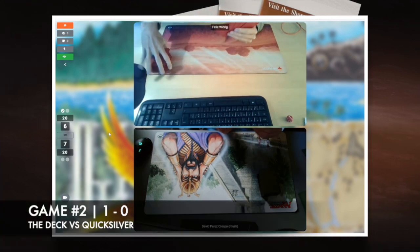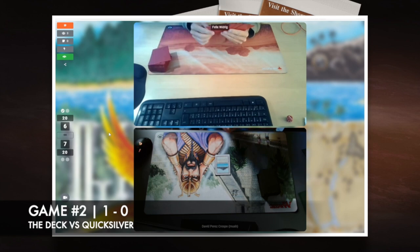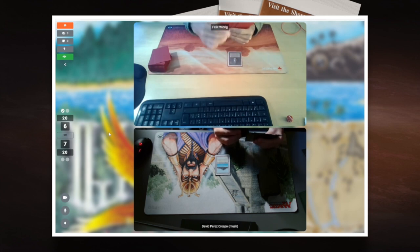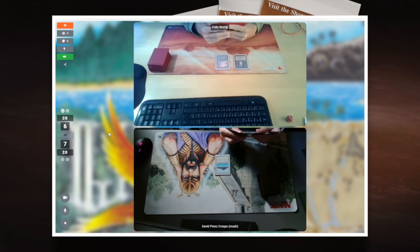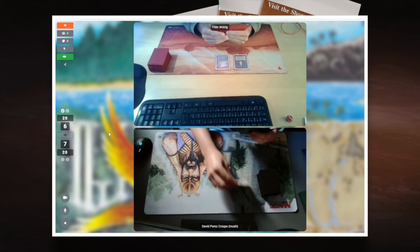Game number two of the finals here of X Points 29. So Felix winning the first game. Let's see what David can do, starting with a Tropical Island, passing the turn. So no early pressure for David. Felix starting here with a Mox Pearl and an Underground Sea, passing the turn. No Ivory Tower for him. So we're seeing a different start here than in game one.